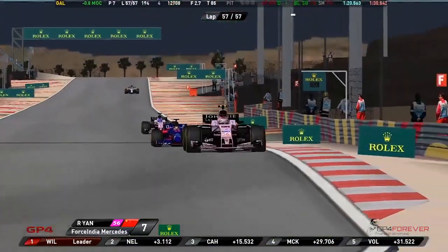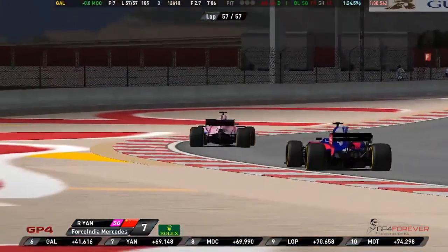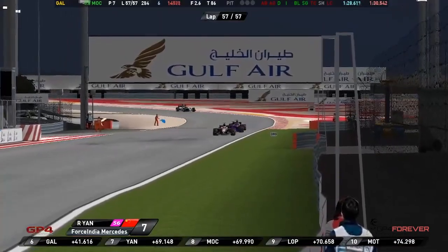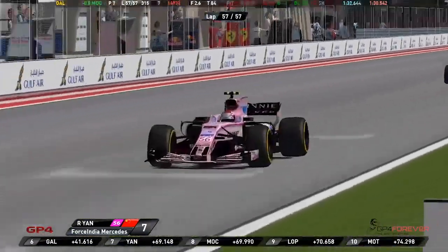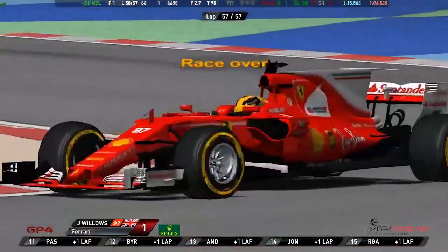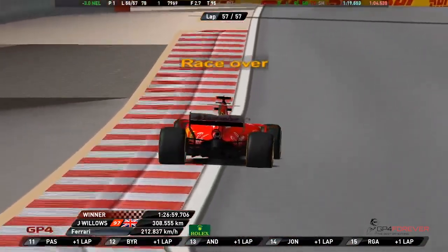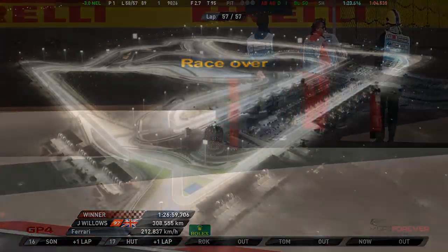17th, Rick Yan will come across the line in 7th position, although he's got Mocho pretty close behind him, heading across the line. And he's got actually Franco Lopez as well, who's recovered exceptionally well from the chaos that he was ensued in. So good result for Lopez as well. He'll lose the championship lead, of course. Roland Moyton will come across the line and take 10th position. So pretty gutting for Moyton, because he was running in the top 6 at the start and it just fell apart for him since then.